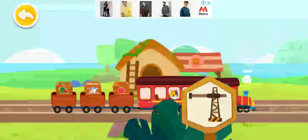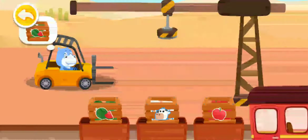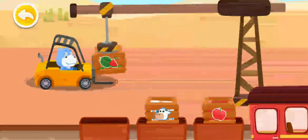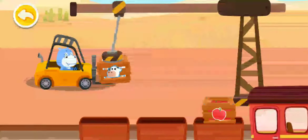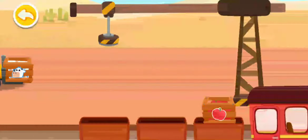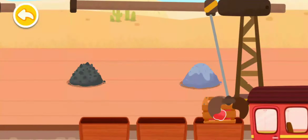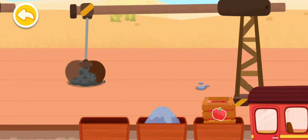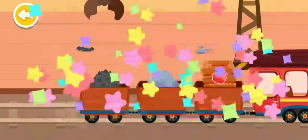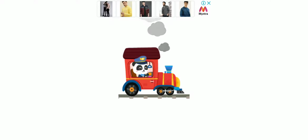We have arrived at the freight station. Let's load the goods. I need this one. I need this one. Thank you. Move the crane to load. Thank you. Cargo handling mission accomplished. Let's head for the next station.